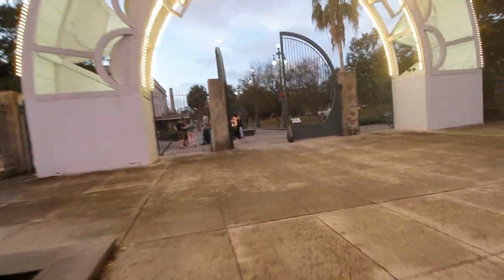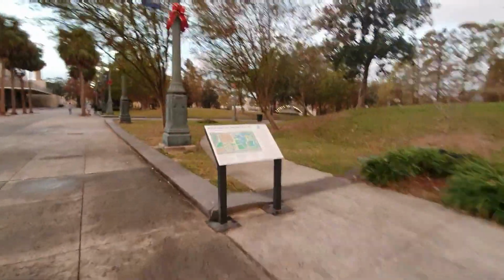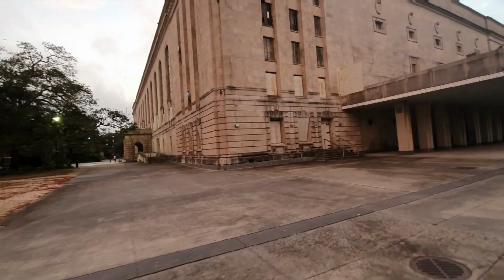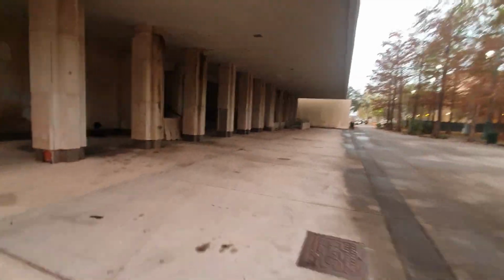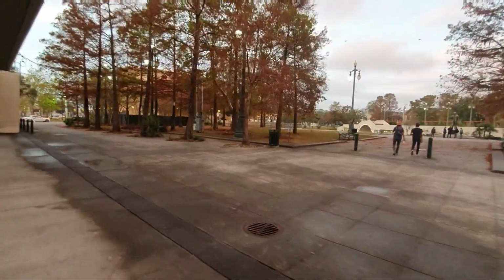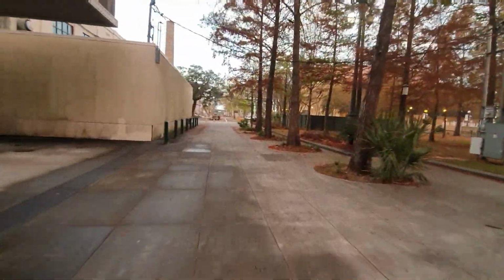Pretty much have no idea what this is, but I'm just gonna try and go in. Made it in. Armstrong Park. Whoa. Just another random thing to see here in New Orleans. We're in Armstrong Park. Not really sure what the story is, but it's pretty damn cool. We're using it as a shortcut to get out the other end. Well, I hope we are, put it that way.